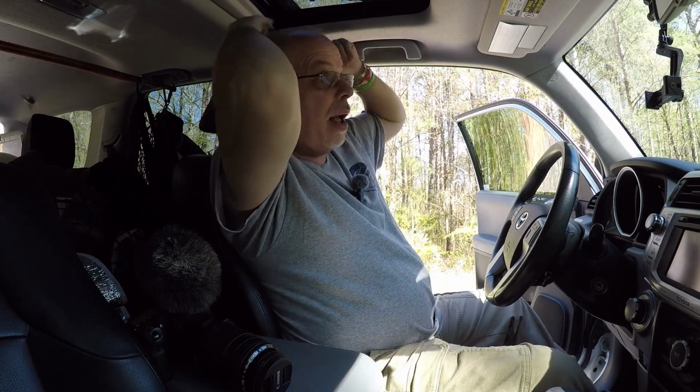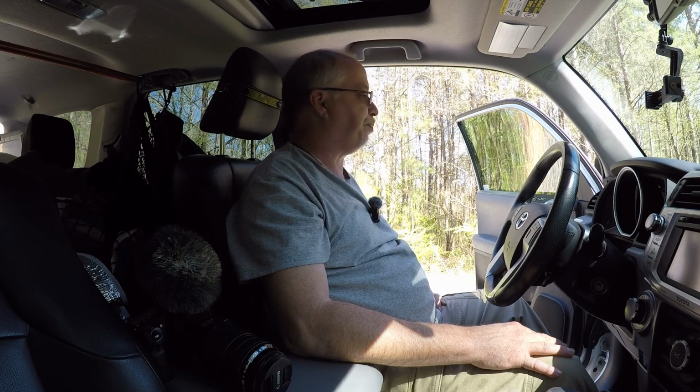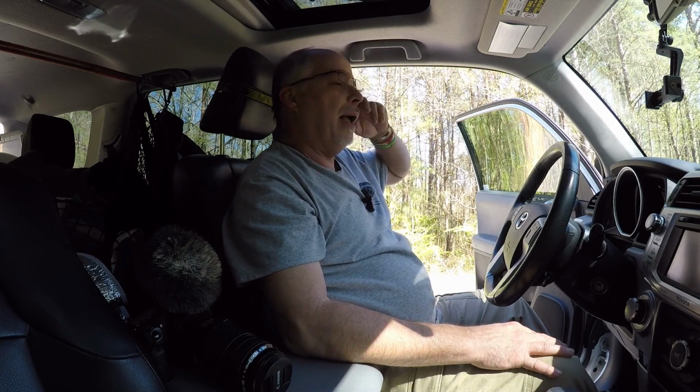I know one thing. I absolutely love this 4Runner. Absolutely love it, man. It is absolutely a dream come true. I mean, it is wonderful. Perfect. It's performed flawlessly since I've had it. I mean, it is really, really blowing my mind how nice it is.